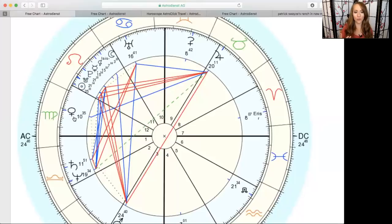It would help you to make more money, right? To indulge in physical pleasures a little bit more. And in general, it makes you more creative, more receptive. And so it can be a very nice energy for a lot of different reasons. And so you can see that his Venus is nicely aspected. So that would be a nice planet to look at, right?